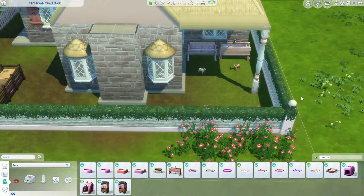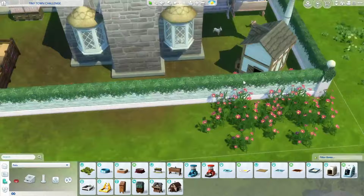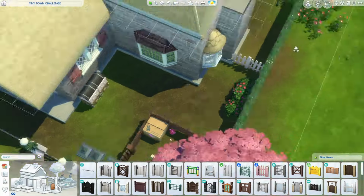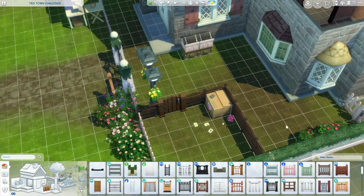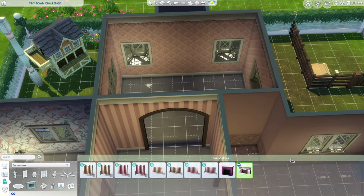There we go. Feeding stations for the goats. I put the 2 goats over there. I have some bee boxes and a chicken coop. So there we have honey, we have milk, we have eggs. And then I put a little fence in here with a little gate so you can actually get to them and look after them. But in the front, I'll move the tree out of the way. In the front is going to be a large garden.